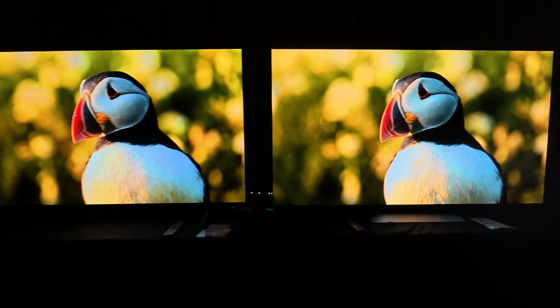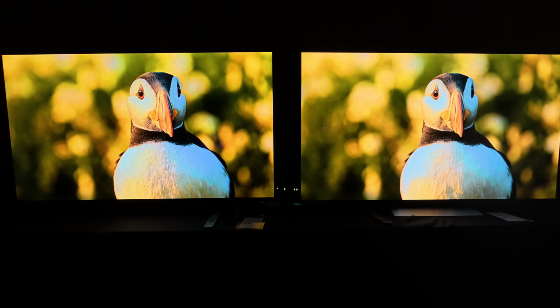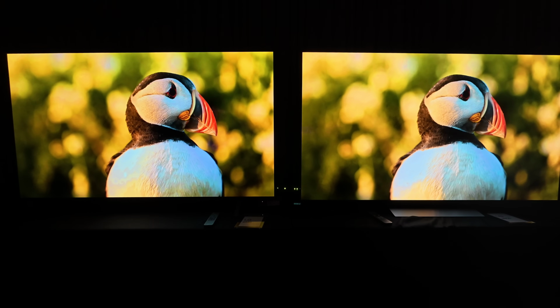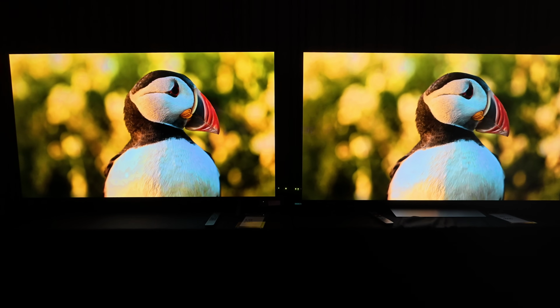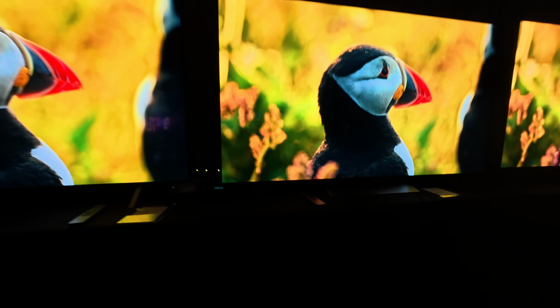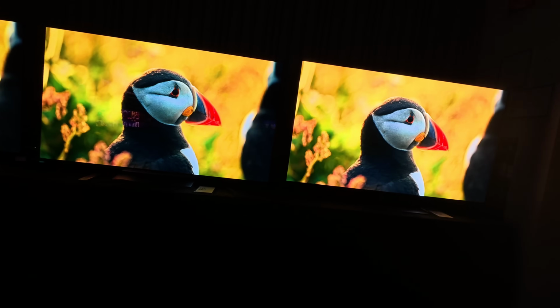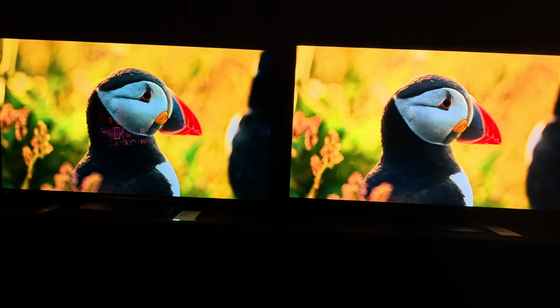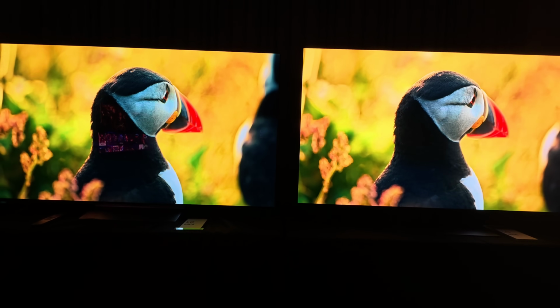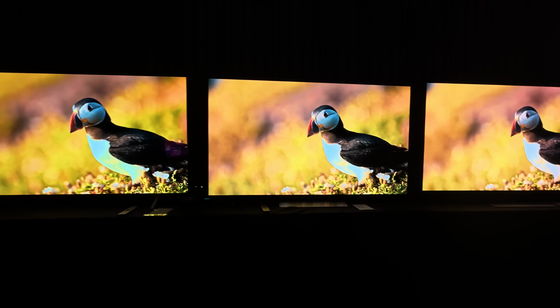Now the B5 has a ton of sizes. I believe the 77-inch is a Best Buy only and the 83-inch is a Costco only. But it has all the sizes from very small to very large as we look at the B series versus the C series. Now there is a substantial difference between the C series and B series, but they are very close. C series, you jump up to 144 Hertz and it is a bit brighter.